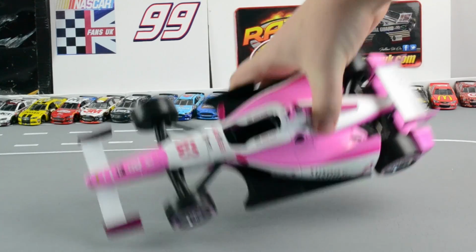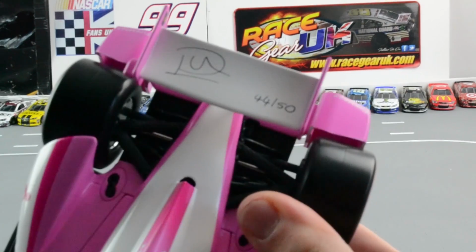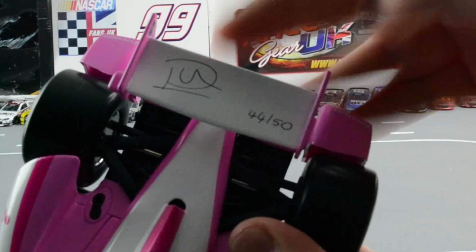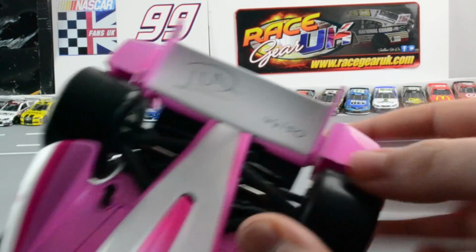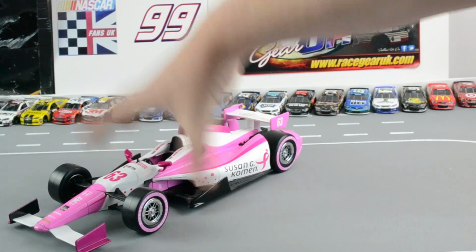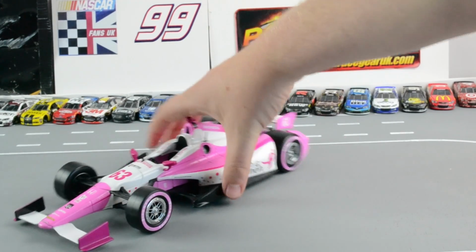And look at the signature on the back wing. She signed the car, so you can see on the back there. There it is. That's her signature right there. That's the number it is, that's the edition it is, 44 out of 50. These things shot out of the door really, really quickly.